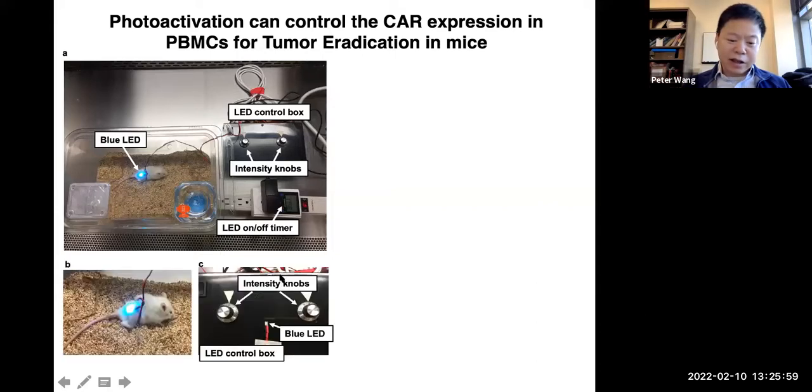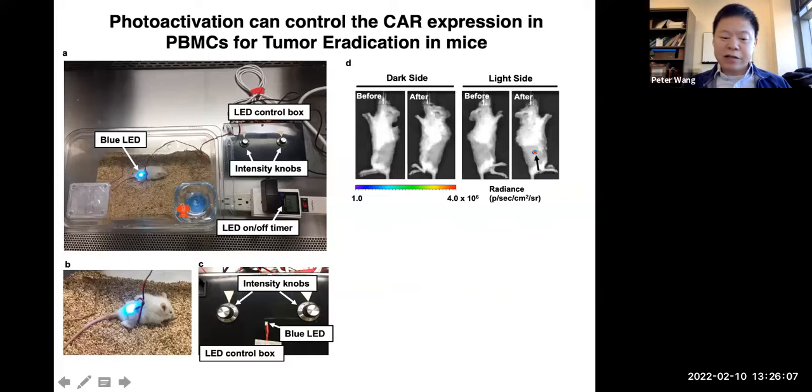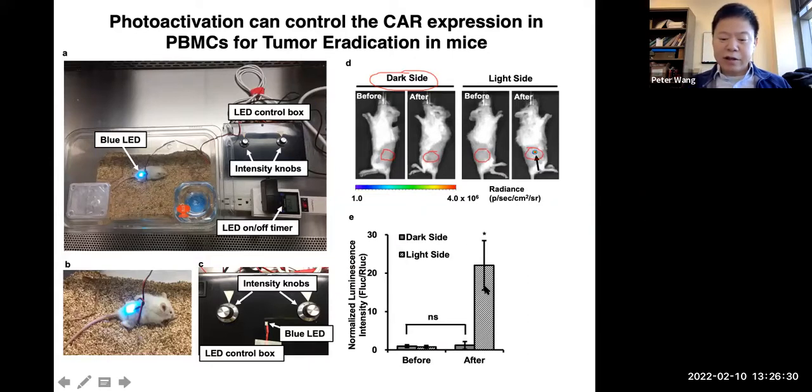It's quite convenient. And then we can use this light control box to turn on the genes in the particular location. And these are results on the right. As you can see, if we don't shine the light onto them, these are the area where we inject the light controllable cells, no gene production will be turned on. But if we turn on the light, this is before, this is after, we can see the gene production is pretty significant. And these are quantified results: we can turn on like 20, 30 folds compared to the control upon the light activation.